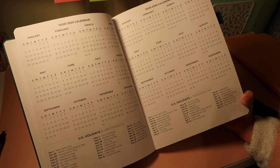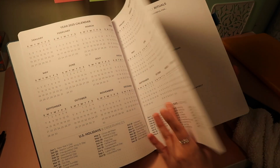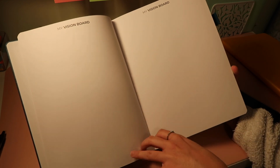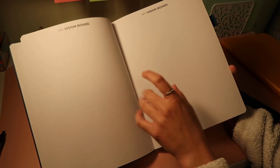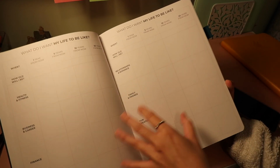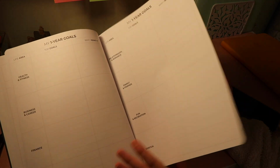As in the previous calendar, there are holidays and observations on this page for the next year and the year after that, so for 2025 and 2026. Then your self-discovery, your daily rituals, very similar to the previous calendar. Your vision board, I did do this. I printed out a whole vision board, and I probably will do this again and staple or glue it here. What do I want my life to be like in a year, 5, 10, 20 years? This is probably going to be so similar to my previous one, but I am going to go ahead and do that. 1-year goals, which I'll probably skip because they are always on my vision board.